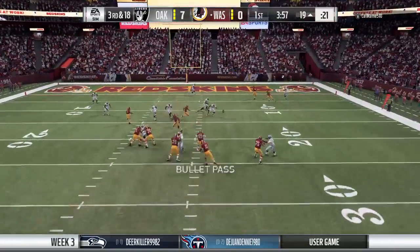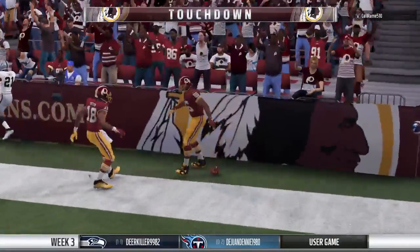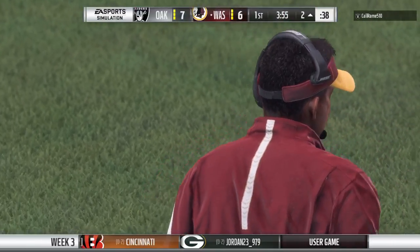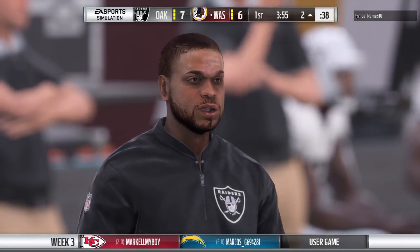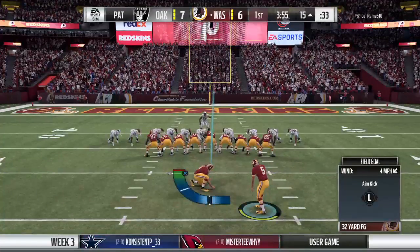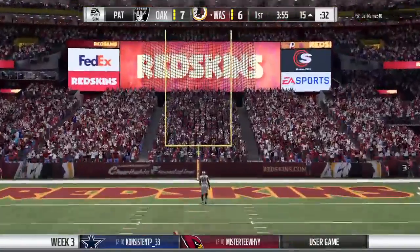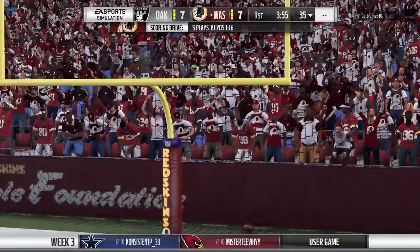Third and long. It's Smith. And that is caught by the tight end Reed. Touchdown, Washington. Jordan Reed, his fourth touchdown on the year. And the Redskins are an extra point away from tying this thing up. It's good, and we're all tied at 7 apiece.